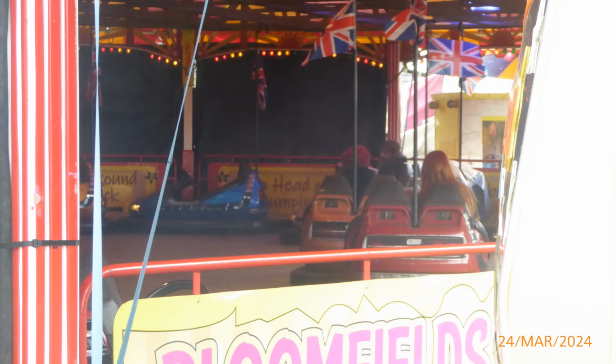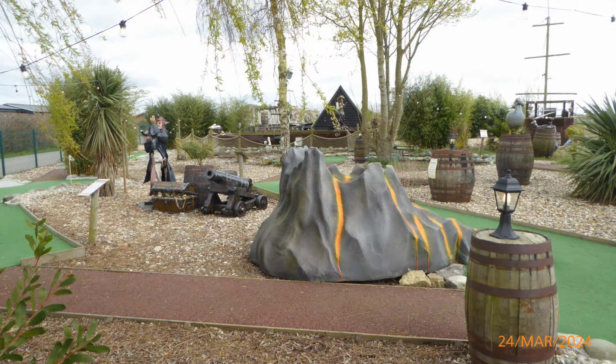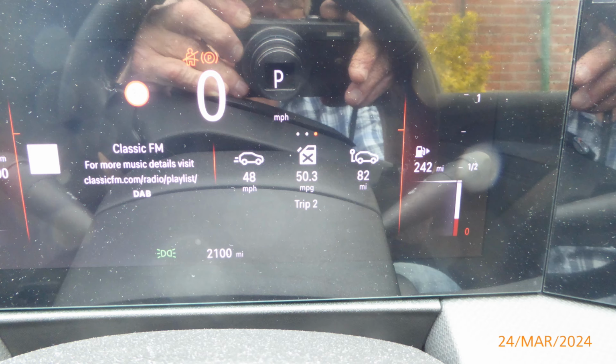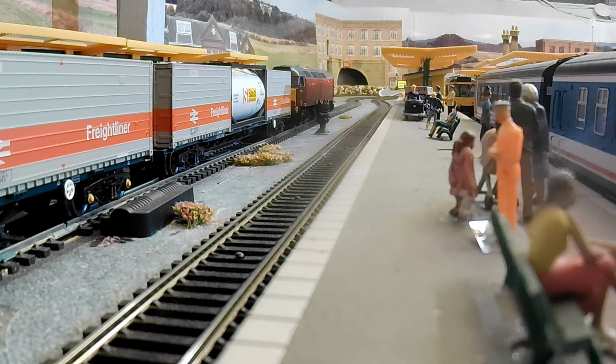There's a golf park. There's even dodgems, and I assume this is for the residents or the visitors. And something for the kids, a pirate ship and everything, so great fun. So I really did enjoy my day, and that's what I did in the car, and you see only 82 miles there and back, so pretty good.